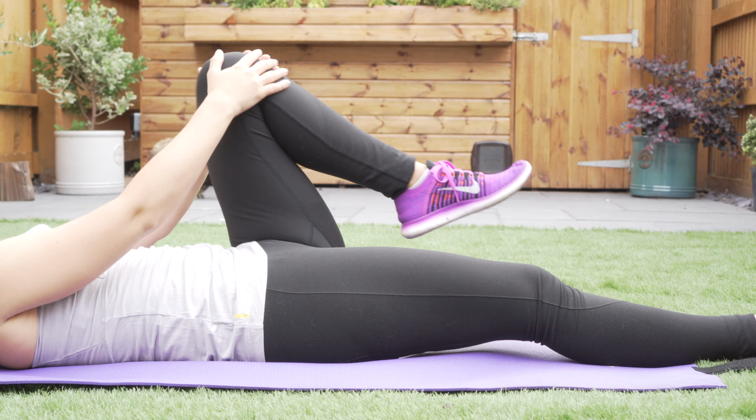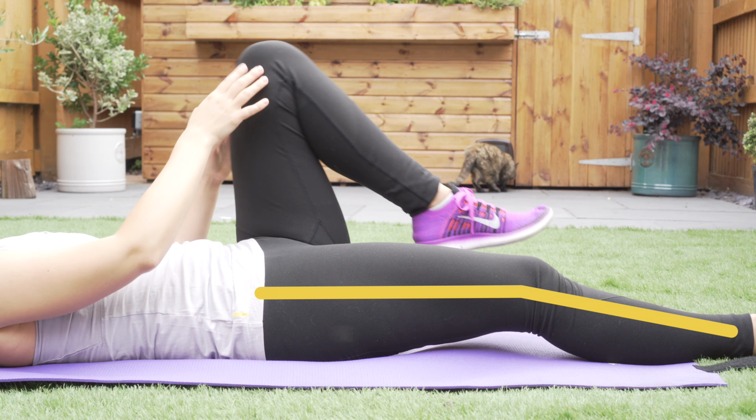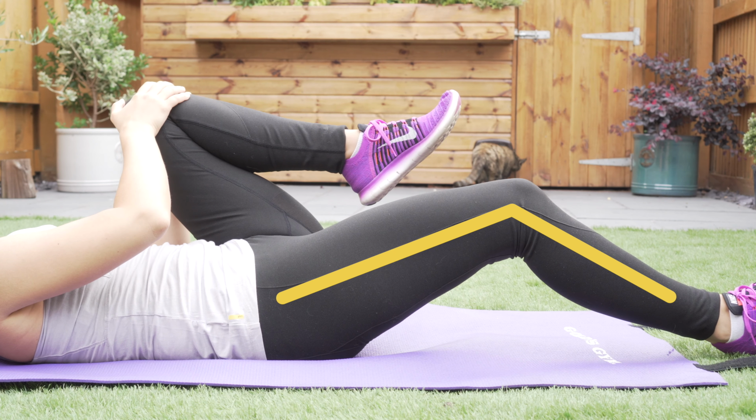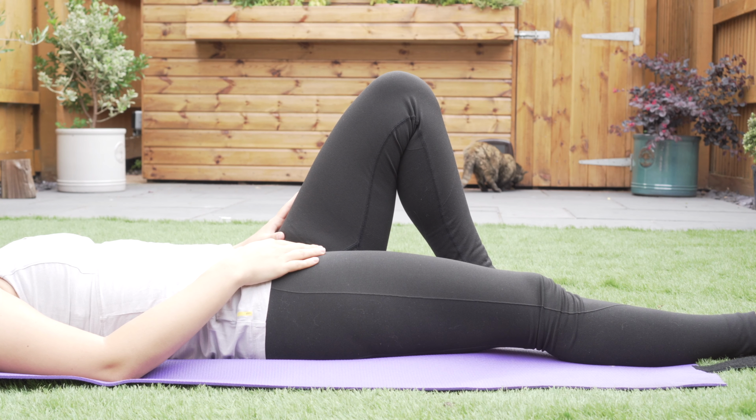Okay, so how do we see if this muscle is tight? What you do, if you lay onto your back and then you bring one knee towards your chest, what you should find is that the other leg that's on the floor should stay relatively close to the ground. Now, if this muscle was tight, what you'll find is that the other knee will want to come up and you'll have an angle or a gap behind your knee. So then we'll know that this muscle is tight and needs stretching.